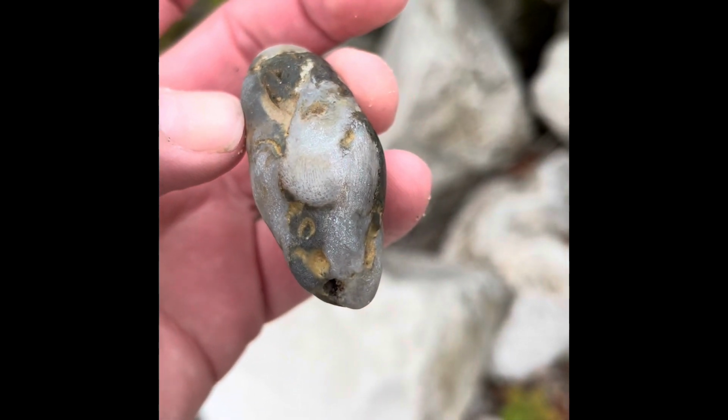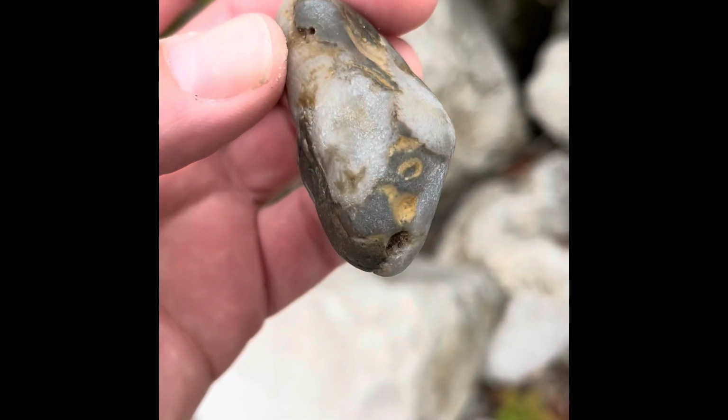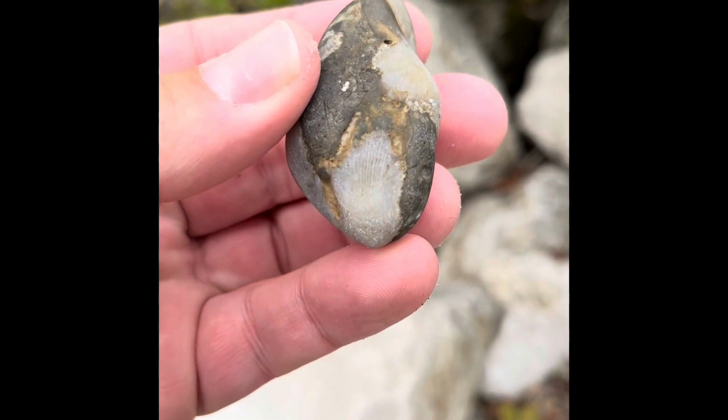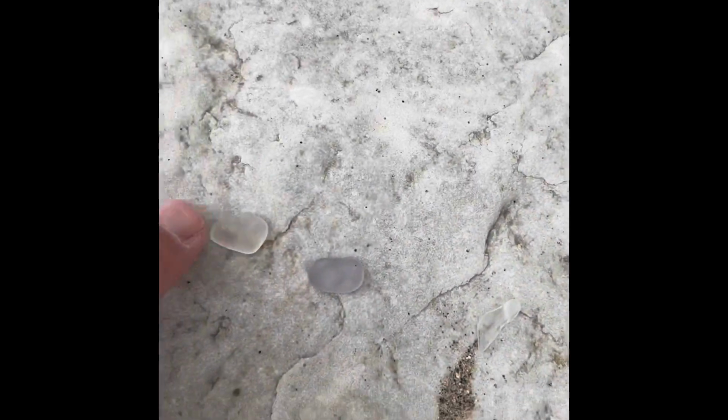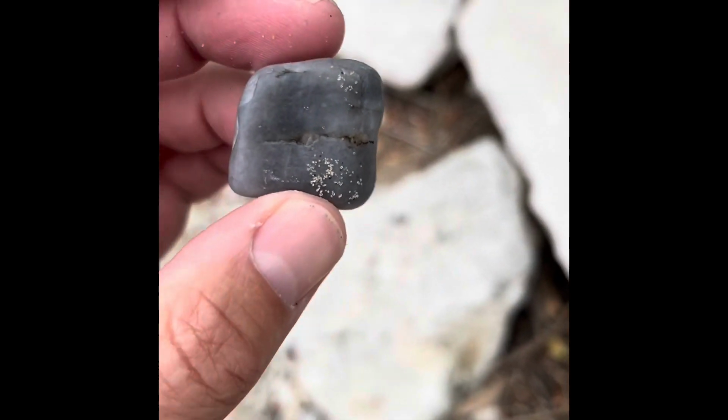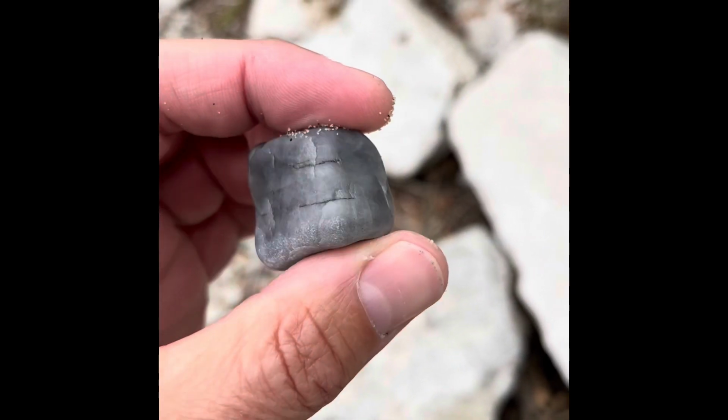Another one there. Get a close up of that one later so you can see the actual horn coral little sections in there. We got a couple little pieces of beach glass. Nice little chunk of blue chert here, I think. I might just throw it in the tumbler, see how it comes out, see if those lines come out.